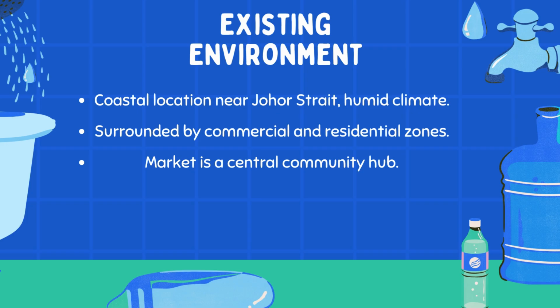For the existing environment, the wet market is located at a coastal area near Johor Strait. So that means it is near the ocean. It is also surrounded by commercial and residential zones. Lastly, the market is a central community hub, which means there are a lot of people around.